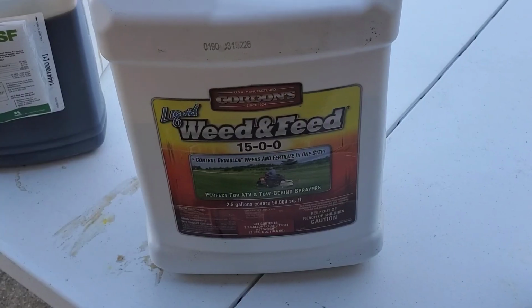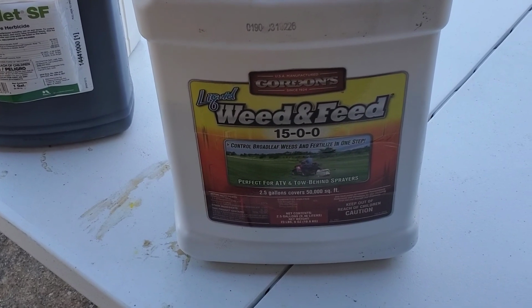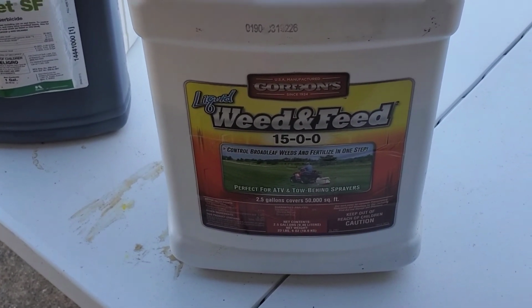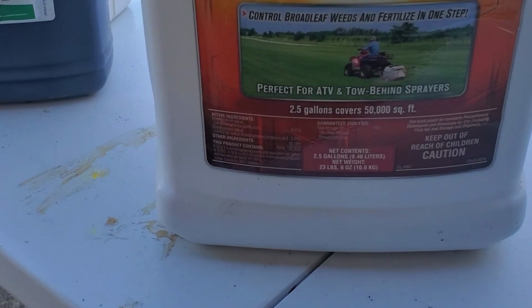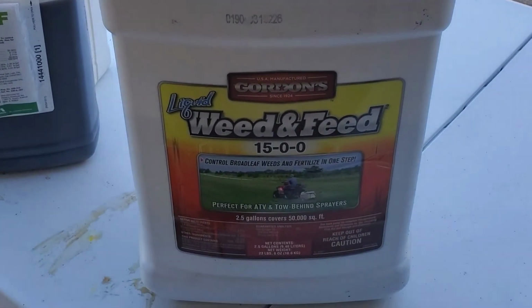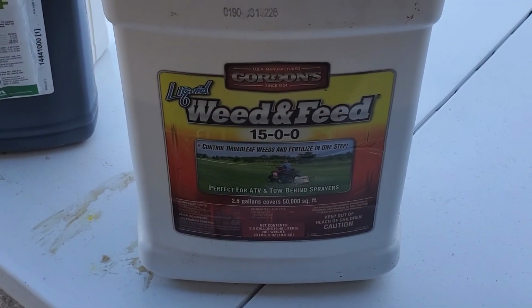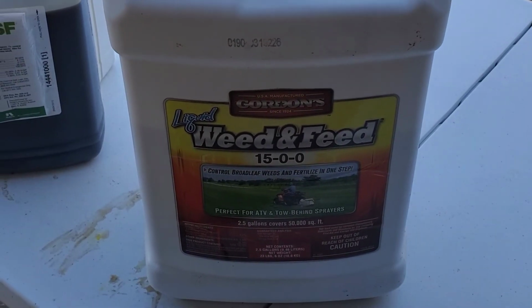For example, I know you guys are going to get tired of me showing this, but I just love the value on this. This one right here has the weed killer 2,4-D in it. I'm sorry, dicamba, and it's a broad spectrum also, and it covers 50,000 square feet. So I really buy this for its weed killing capabilities, and it's for broadleaf weeds.